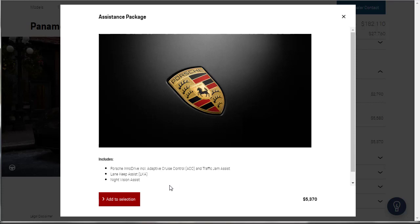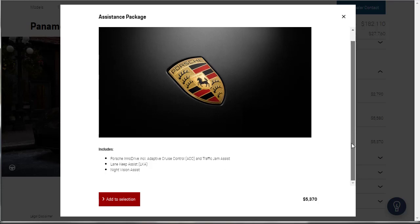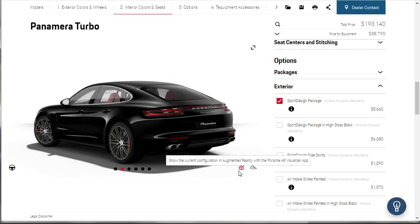So the assistance package gives you night vision assist, which I do like. And I always say nobody ever gets it. You got the lane keep assist and the Porsche InnoDrive with adaptive cruise control and traffic jam assist. Normally I wouldn't get this stuff. I really want that night vision assist, and I like the lane keeping assist as well. I usually don't use cruise control, so we're going to go ahead and get this additional package here called the assistance package.